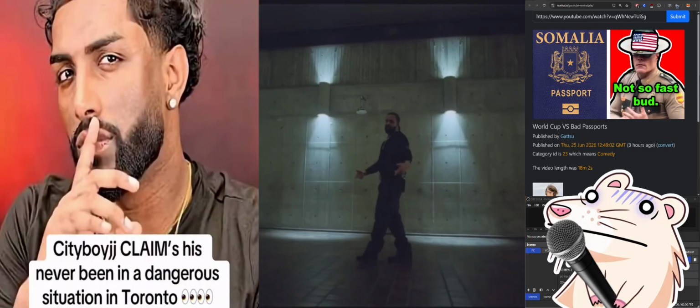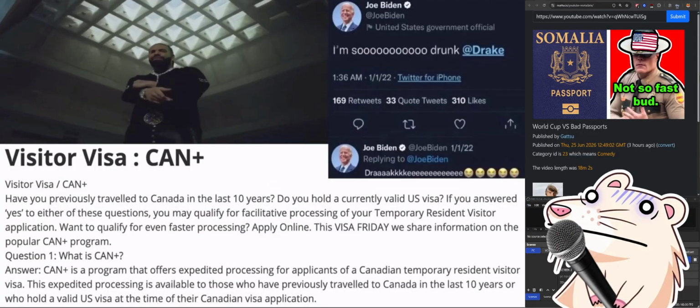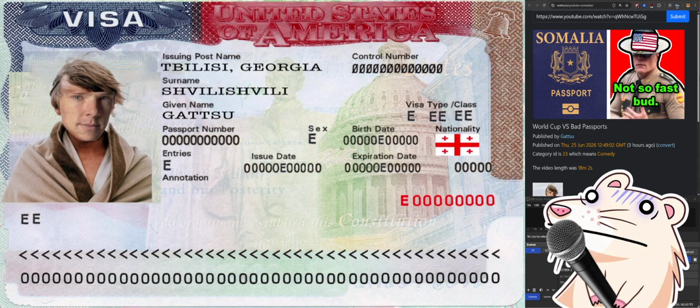I can just go. And for Canada, while the entire process will take 3 months or so and be a no, I can get my answer back in 15 days. And it's basically a guarantee that it's gonna be a yes. So this one American visa just changes fucking everything.